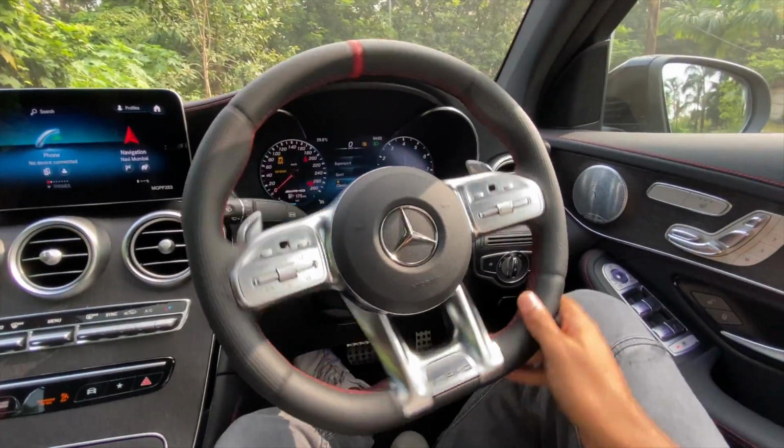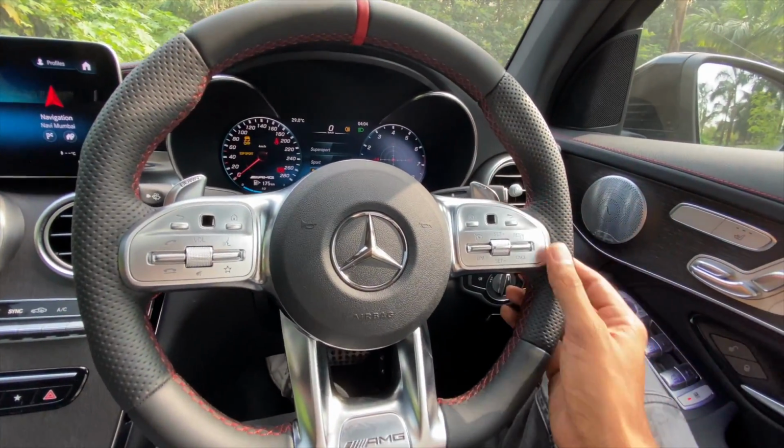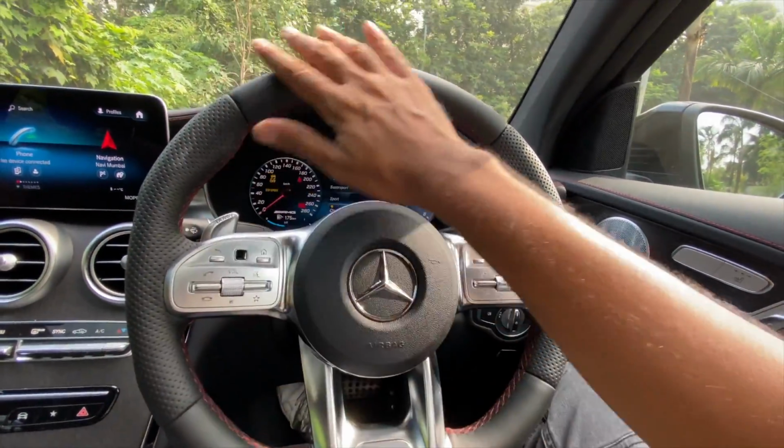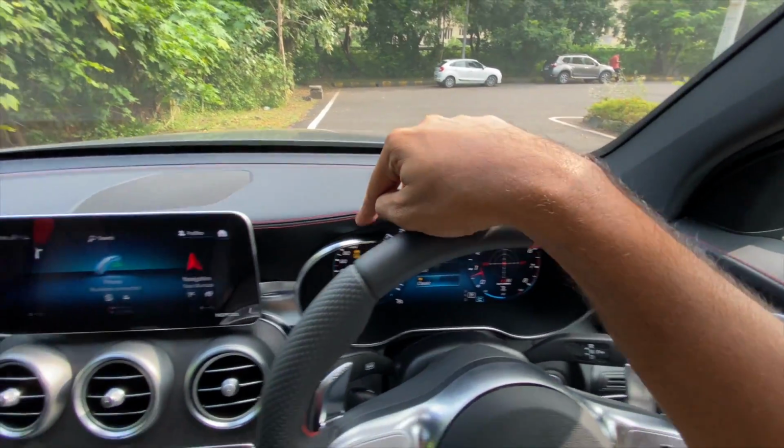The steering wheel is the AMG specific unit, which is a flat bottom unit, which says AMG right here, with a metal treatment. Paddles feel really nice. Even the switches and controls are super awesome. The car feels fantastic. You get this red in the center to tell you where you're centered. And the red stitching is so well done.